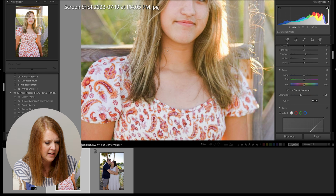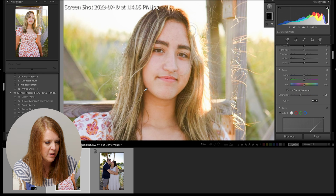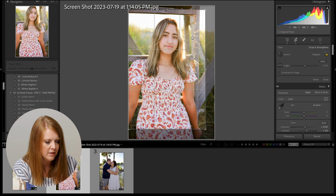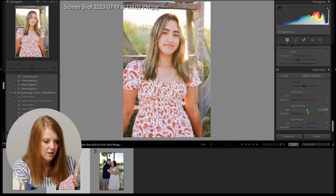You might think like, Katelyn, I don't see you do anything. You will be able to tell in the before and after. All right, getting rid of that little bit of orange there. Anything where there is color cast on the shadows or the edges. Okay, now let's zoom out. I'm going to crop in a little tighter. So we get, there we go. Perfect. And I'm also going to take a little bit of the yellow out as well.